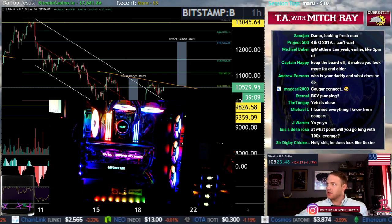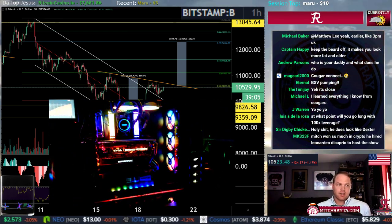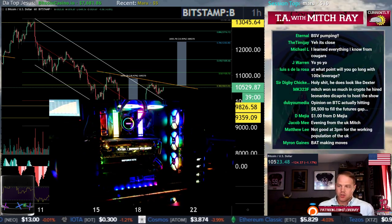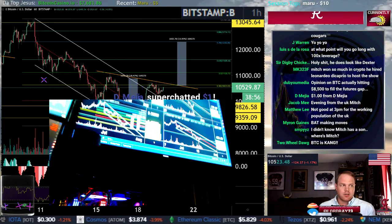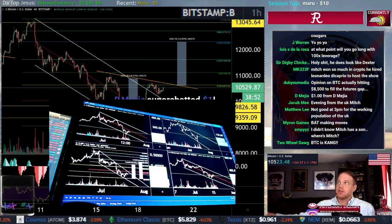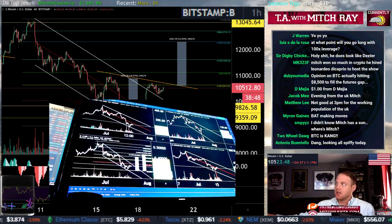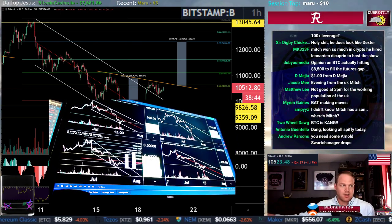Look at this, dude. This is my quad screen. I can't show it because it's connected to my 1080 Ti down there, so OBS doesn't pick up multiple GPUs, it only picks up the main one. So just look at the charts. They look the same. Top left is Ethereum, top right is Litecoin, bottom left is XRP, and bottom right is Bitcoin Cash. They're all doing about the same thing.